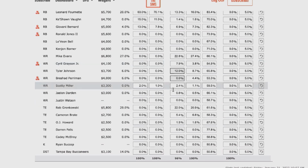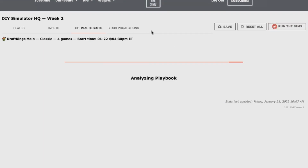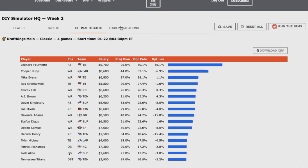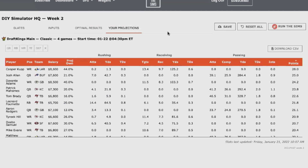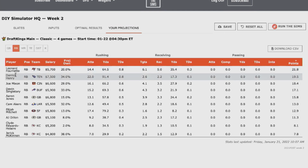That leaves us with 4% left over, and we'll just add that to Scotty Miller because he's probably going to see an increase in share time as well. Then we're going to run the Sims, and we're going to see what the Tyler Johnson over-under is for receiving yards in terms of a median projection. You can see optimal results for the week. Leonard Fournette, who is due to be back for the Tampa Bay Buccaneers. There's no Prize Picks number on his receiving yards yet, although I would love those receiving yards if the number is spicy enough. We'll see what it is right now for Leonard Fournette.